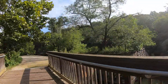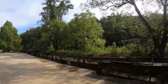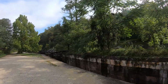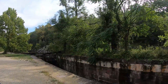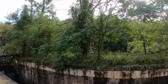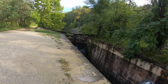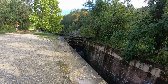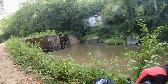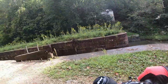Here's another lock that was pretty large, pretty deep. I was kind of surprised how narrow some of these locks were. The boats that went through there must have been pretty narrow. Another set of locks, another lock house.